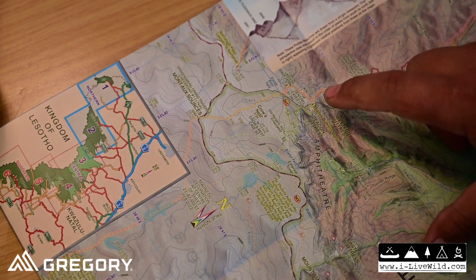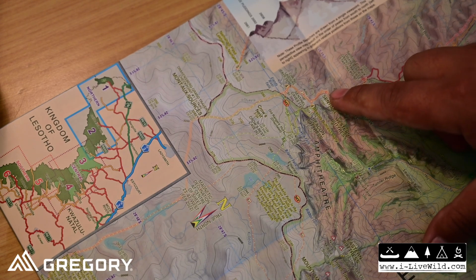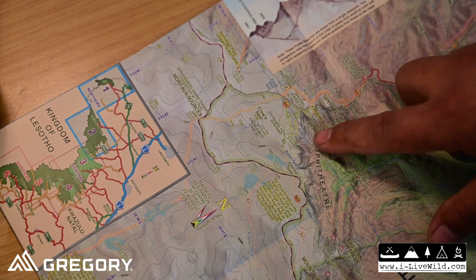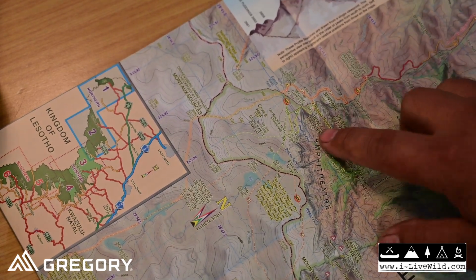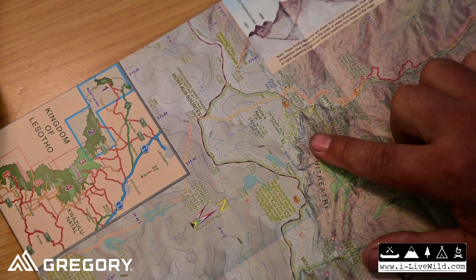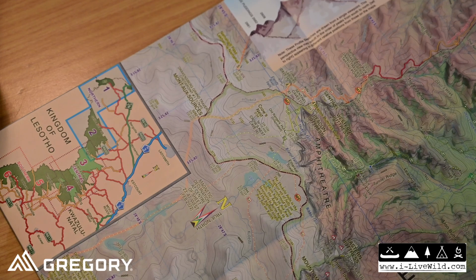Up the zigzags, have a lunch, or not a lunch, a breakfast at the viewpoint, carry on around the mountain, up the gully, and then down towards Tugela Falls, where we will be camping for the night in May. So yeah, we are preparing for a cold evening, although it's only one night out on the berg. We have to prepare for the worst.